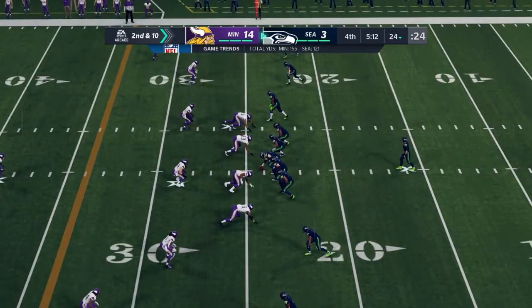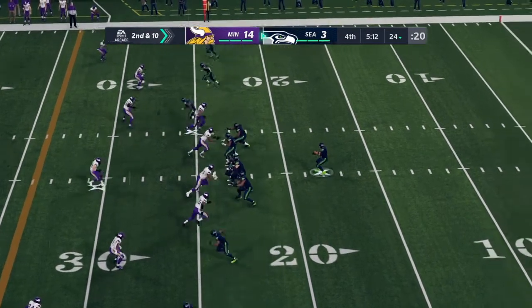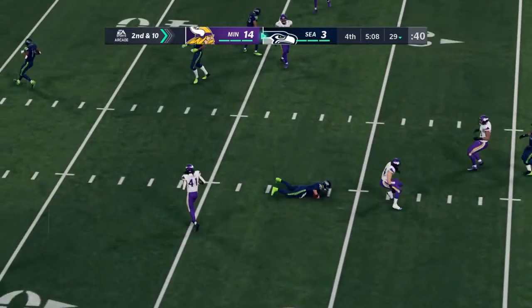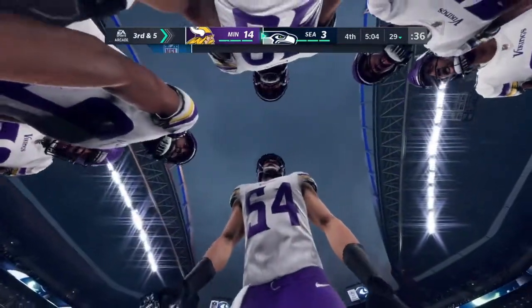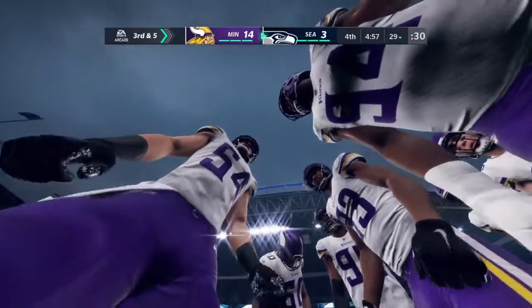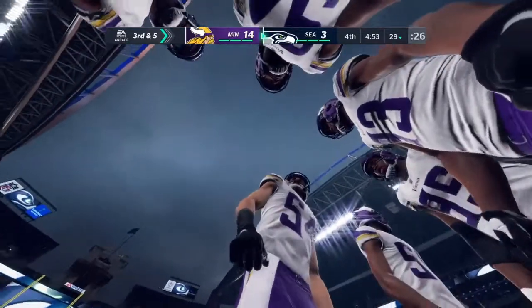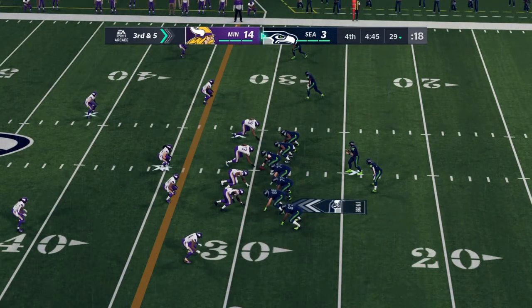From the 24, they'll go again on 2nd and 10. Throwing again. Wilson. He'll end up getting 5 out of that, but now they're looking at 3rd down. On the keeper. It's a gain of 5. Brings up 3rd and 5. The Seahawks on 3rd down. They've hit 4 of 7. This will be 3rd and 5.